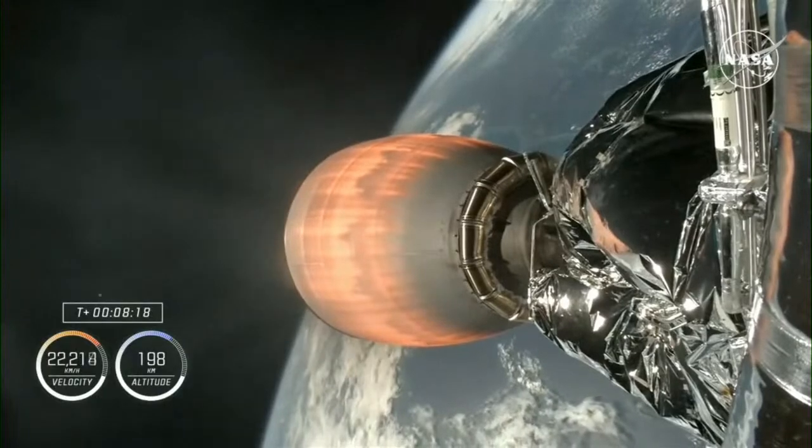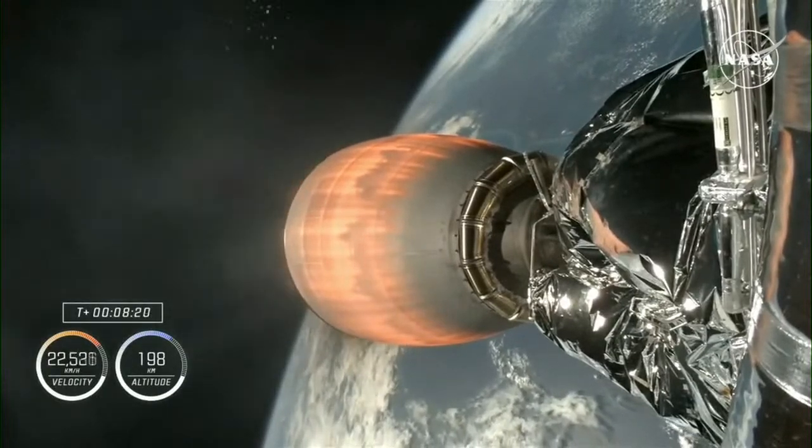And of course, Dragon will coast for a few minutes, still attached to the second stage.